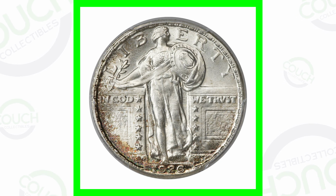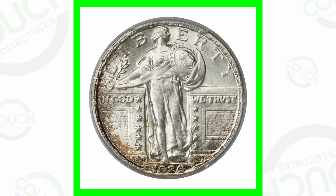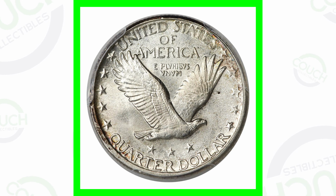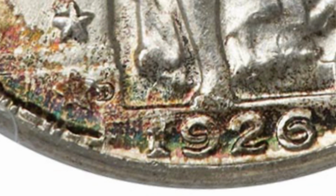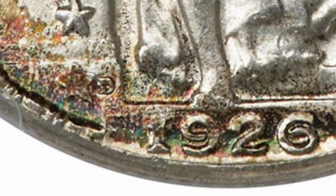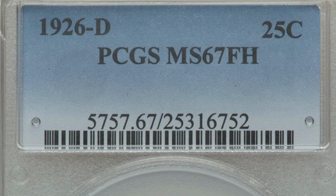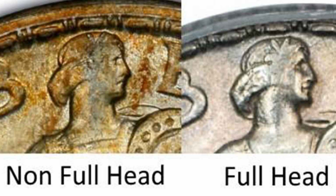This is a super rare coin to start off with, the 1926 D mint mark Standing Liberty quarter. If you guys are new to these Standing Liberty coins, down here by the date you will see that D mint mark, so that means it's the Denver mint. We have no mint mark, a D mint mark, and an S mint mark. This is 1926 in phenomenal condition, graded by PCGS at a mint state 67. The coin grading scale goes to 70. This is at a very high 67 with the full head. Here's an example of what full head is on these Standing Liberty quarters, so just know the difference.